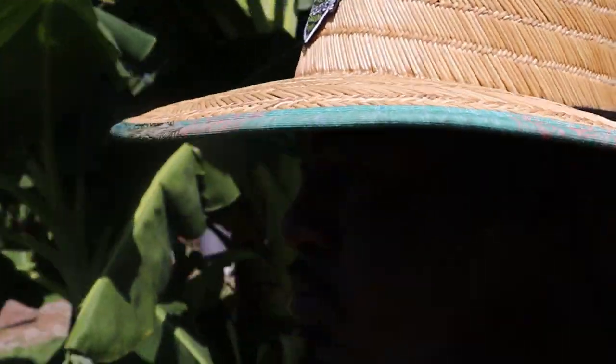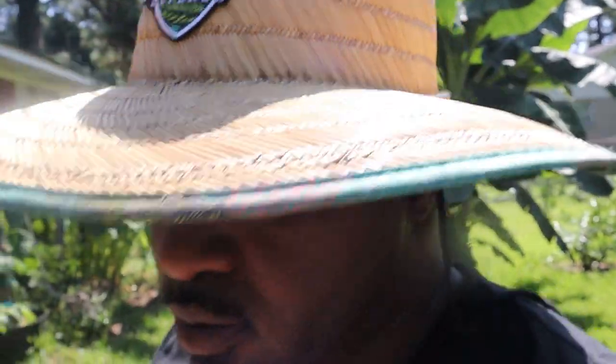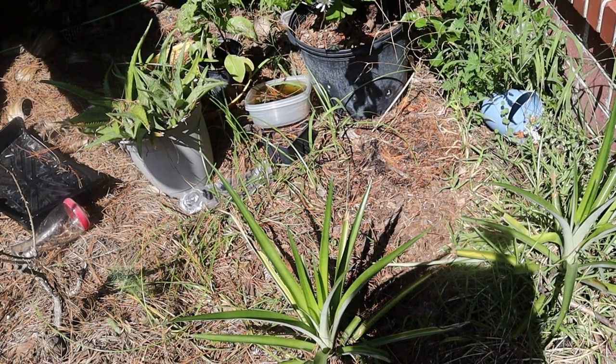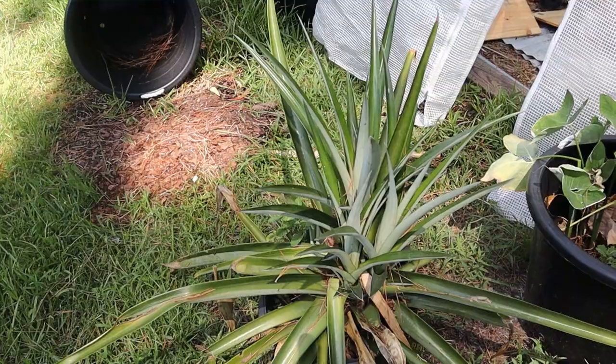So fam, let's make our way around to the first fruit that we want to talk about. Alright fam, so the very first fruit is the pineapple. Alright, so we have had success growing pineapple in the ground for many years.